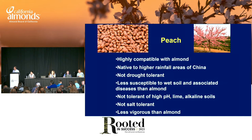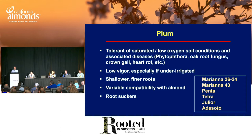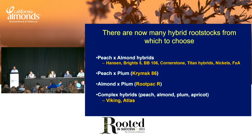Now plum is a little bit tricky to use with almond because there are some incompatibility issues sometimes, but the plum genes are brought in because, in very broad statements, in general plum tends to be more disease tolerant and more tolerant of wet soils. And so now there are a lot of crosses that use peaches, plums, almonds. A lot of peach-almond hybrids are now available.